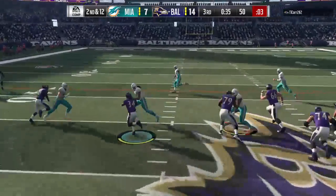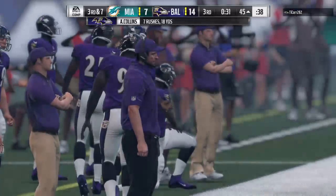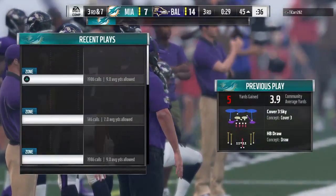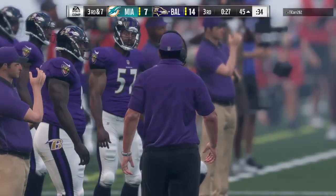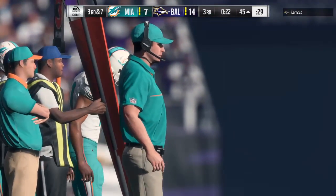And again, it's Collins. And he's going to get this one down to the 45. It'll be a gain of 5, and it's going to bring up a 3rd and about 7 left. Well, they're hoping that the second half is better for him than the first half. They've got to find a way to get him going. He's a big part of their offense.